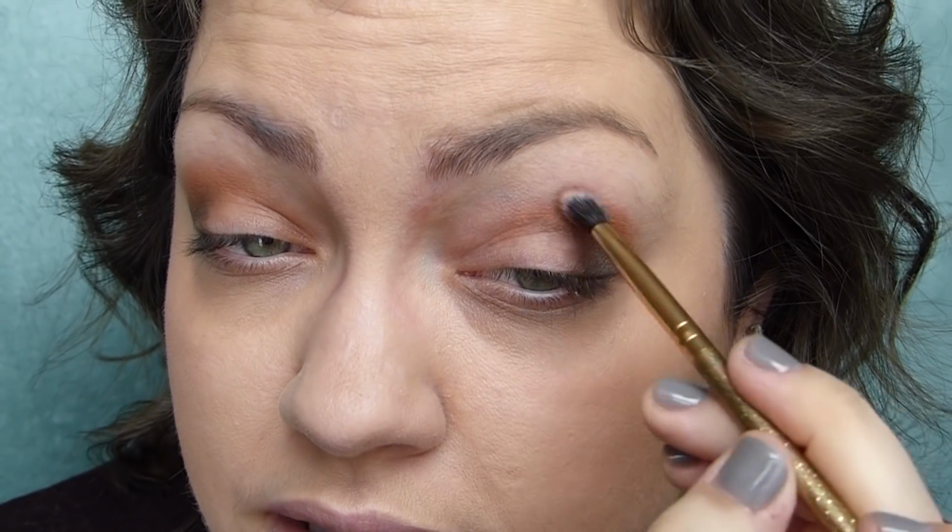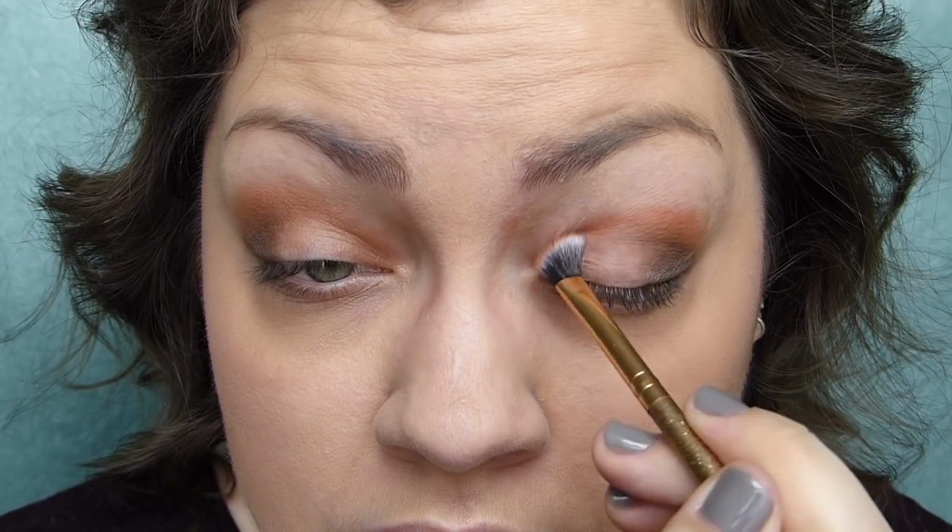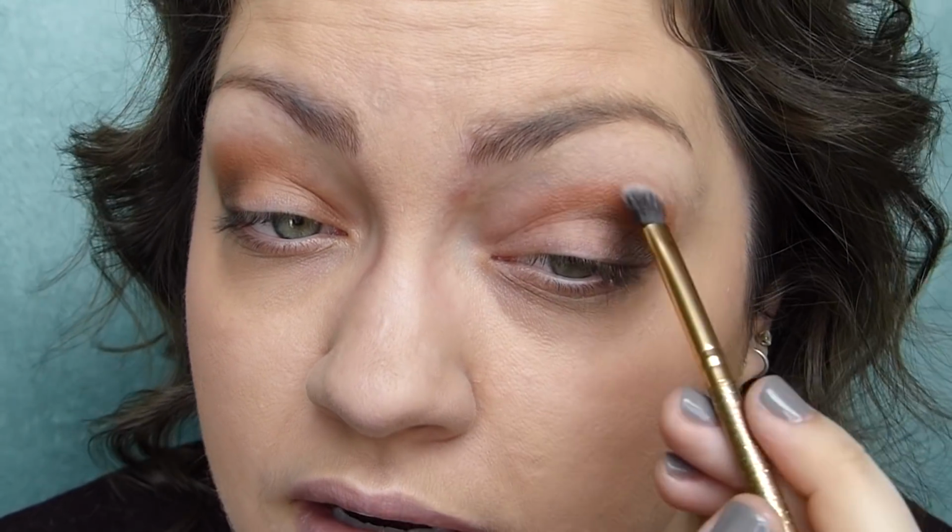Yeah, it seems to me that they're blending a lot better on the side without primer. Just a little strange, but we're gonna work with it.